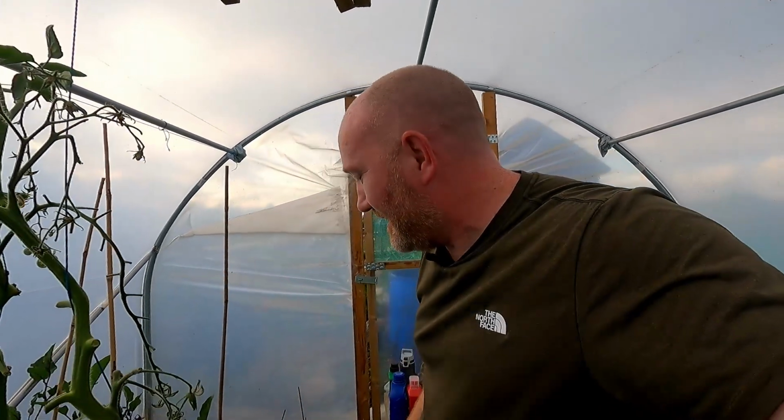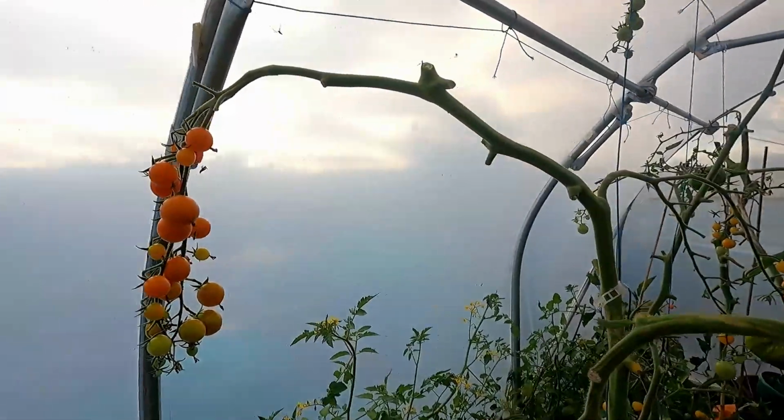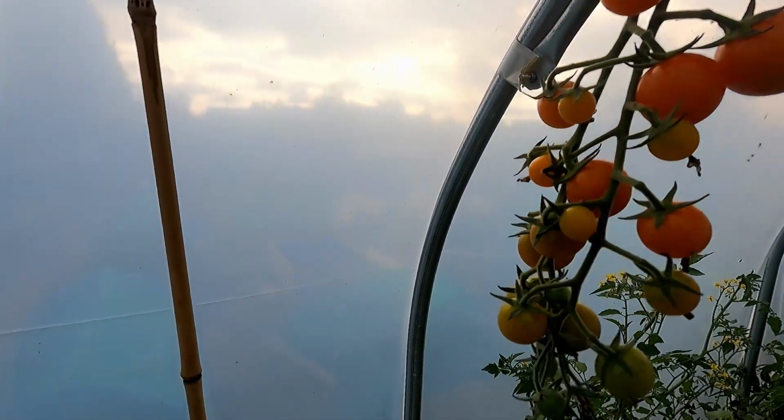There's a couple of other things I wanted to show you. I think that's going to be about it for the bulk of tomatoes, because, as I say, that's getting really, really heavy. But I just wanted to show you a couple of other things whilst we were here. And first of all, let me show you this. I've not harvested it yet. But how amazing does that look?